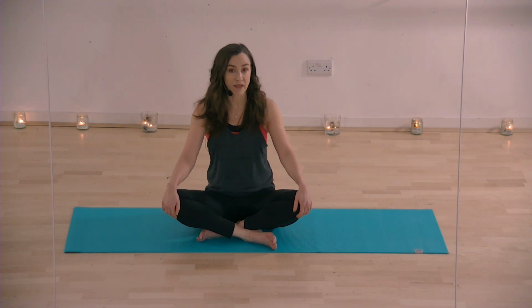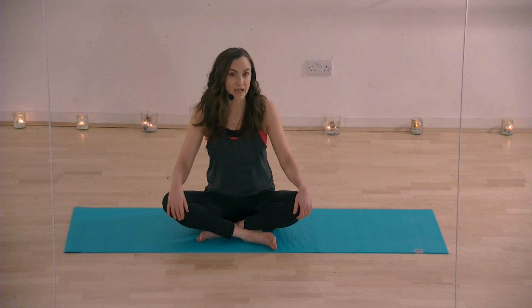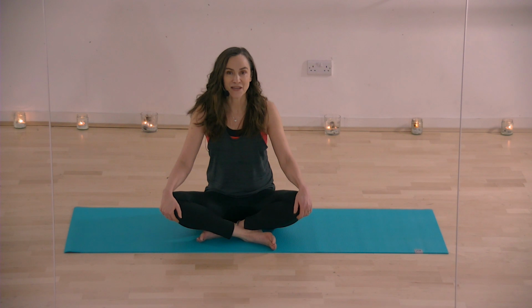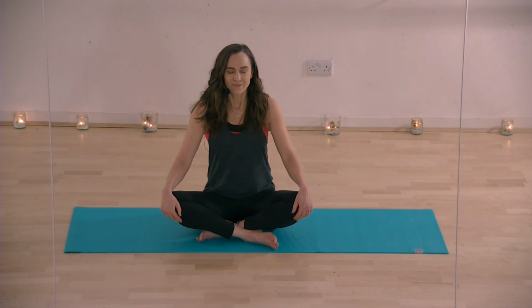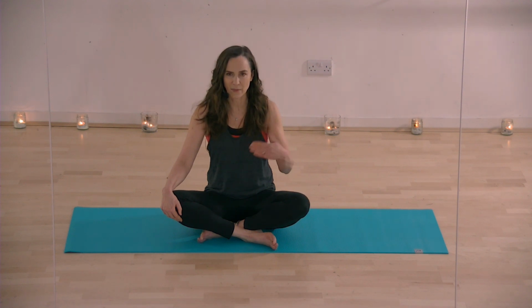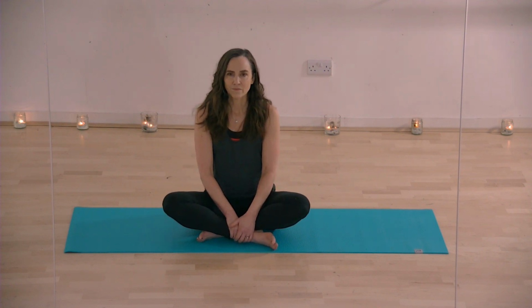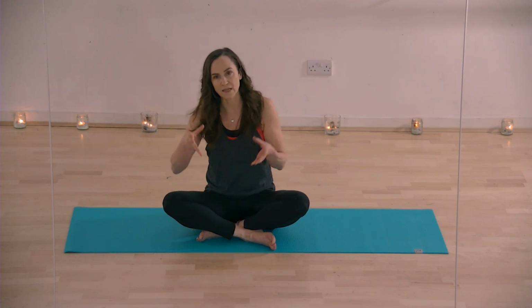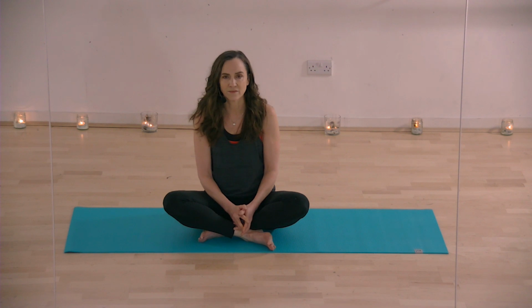So you're going to inhale for a count of three, and then exhale for at least a count of four, if not five, even six. So inhale, and then exhale. Keep exhaling, keep exhaling, keep exhaling. And then again, inhale. Feel the lungs expand, and then exhale. Feel the lungs deflate and come in. And that sense of relaxation as you breathe out.